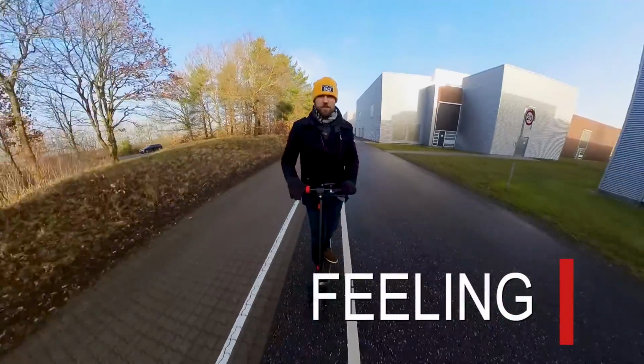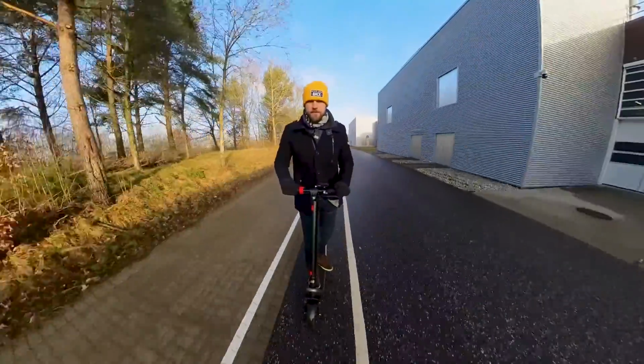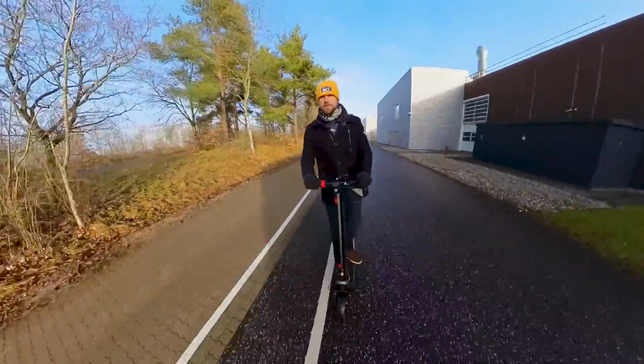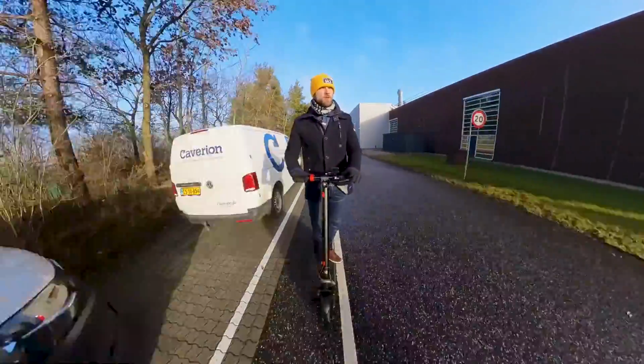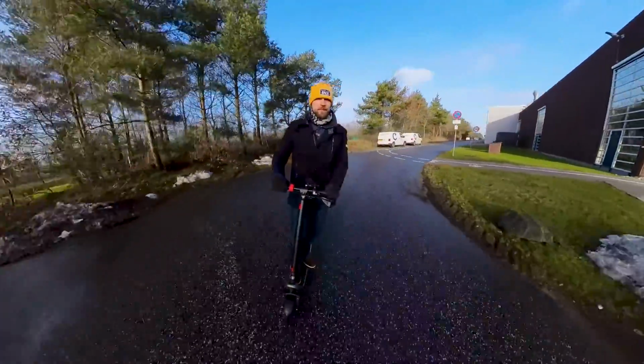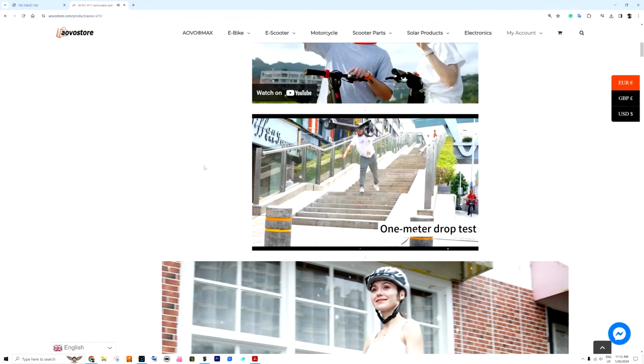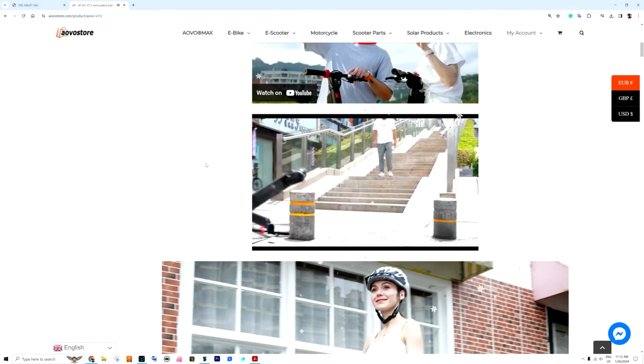Altogether, I mean acceleration, brakes, front suspension, really good tires, it feels really nice. The scooter feels sturdy and solid. It goes really quiet over different terrain. Overall, it feels like an SUV. I wanted to call it a tank after seeing the tests they do on AOVOstore.com, but this happened.